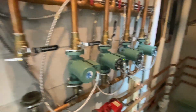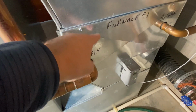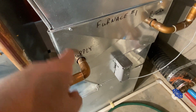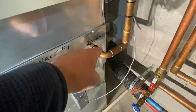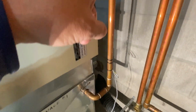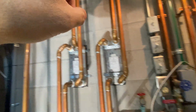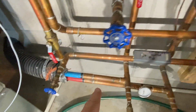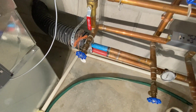So hot water by these pumps is being pushed into this supply, into the heat exchanger, which is inside of this unit right here. Once it does its thing through the heat exchanger, it then gets pushed out through this return pipe and comes right back up here and back into the system, which eventually pushes it back out here into this blue return pipe.